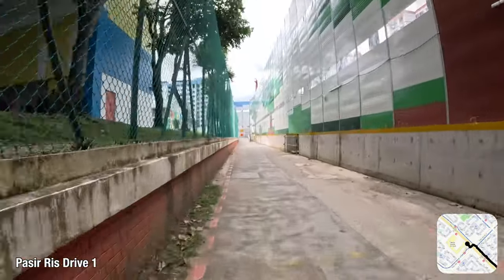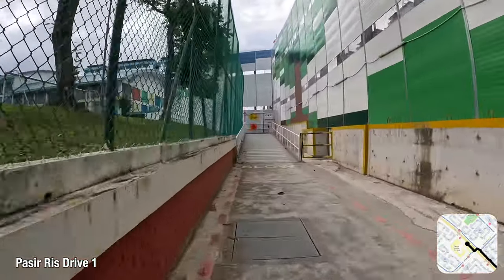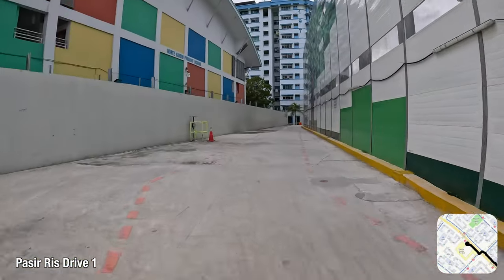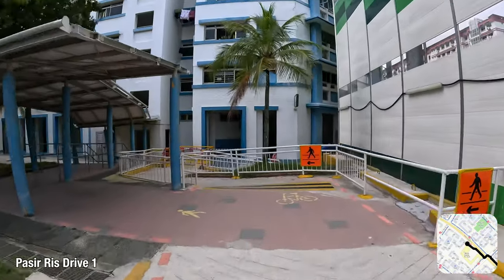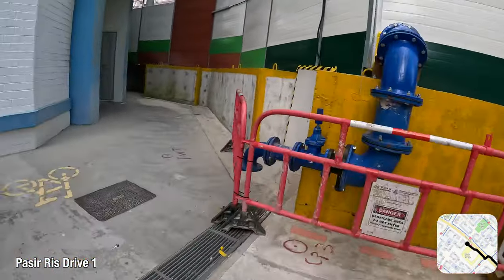A temporary shared path was built along the periphery of White Sands Primary School. It doesn't quite lead to the other end of the construction site at the intersection with Pasir Ris Street 12 and Drive 4, coming to an end at the void deck of 197 Pasir Ris Street 12. We will see where the other leg of it goes in a short while, but in the meantime, let's move on to Pasir Ris Street 12.